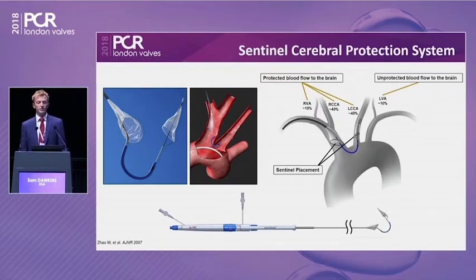The Sentinel Cerebral Protection device is a device with two filters. The proximal filter sits in the brachiocephalic trunk. The distal filter is positioned in the left common carotid artery. And as the image on the right shows, that covers 90% of the cerebral circulation.